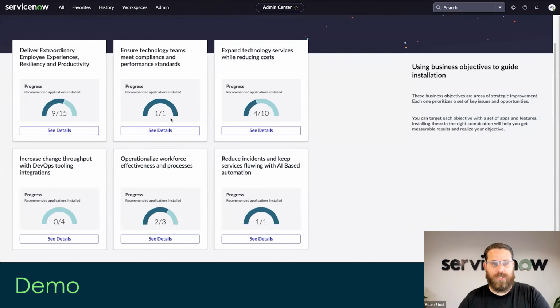I have what we saw in the screenshot. So I have the goals of what I'm trying to achieve. What are my business objectives? I am going to try to deliver extraordinary employee experiences with resiliency and productivity. Of the applications that help me do that, I have 9 of 15 installed. Let's go figure that out. So we're going to go look at the details.